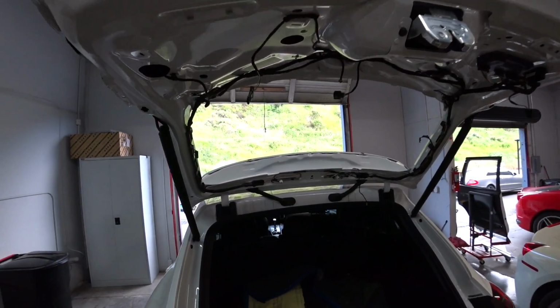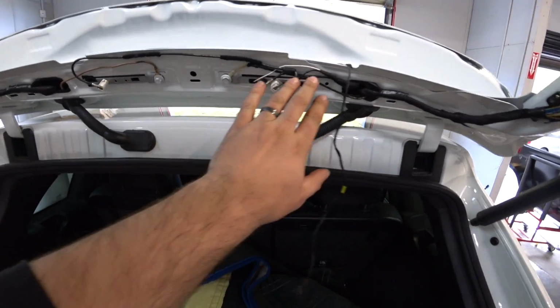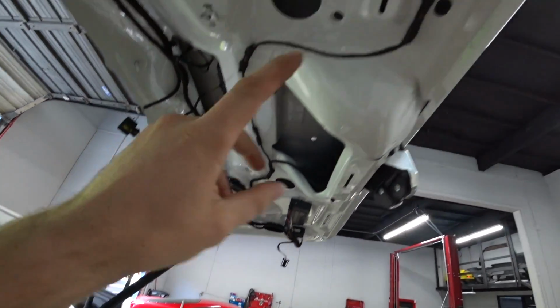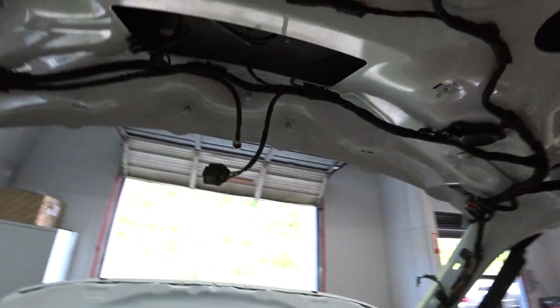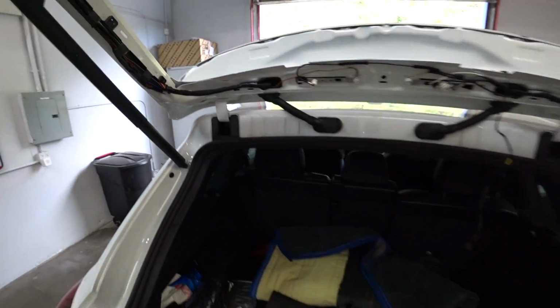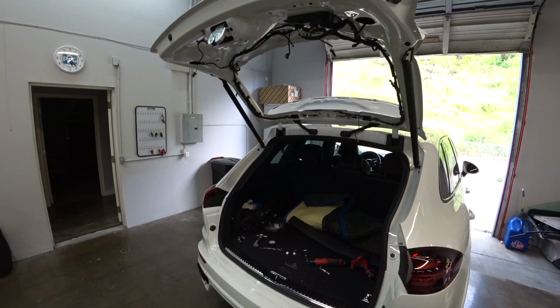Alright, tailgate is in. We connected all the wires, lots of wires running throughout the whole tailgate. Same with this side. So now we can test out if it works or not.